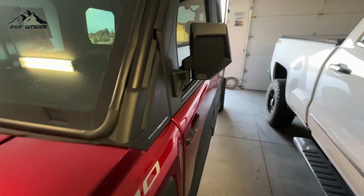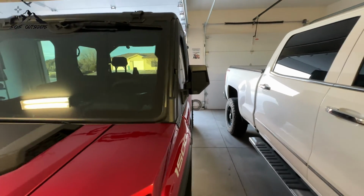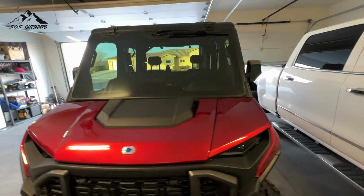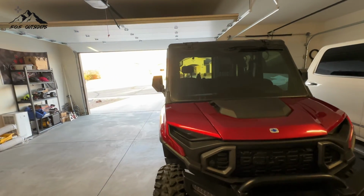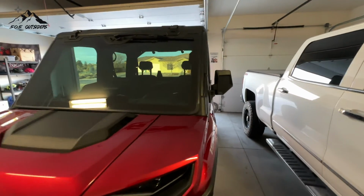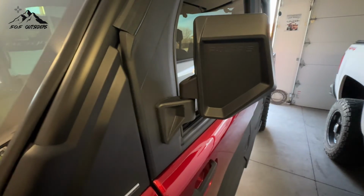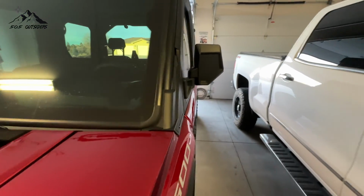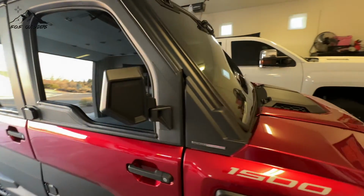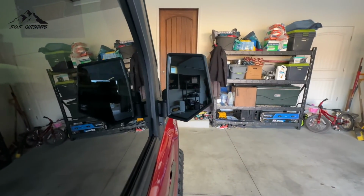All right, it's the next day. I didn't get to do a final install photo or video of it, because as soon as I backed it out, Samantha and Olivia decided to jump in it and go for a drive and forgot about it. But good coverage from the mirrors, nice solid feel. I mean, they work. Impressed with the product. So, one of the first mods to the Ranger. Many more to come.